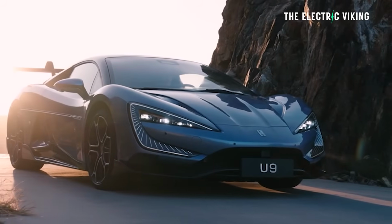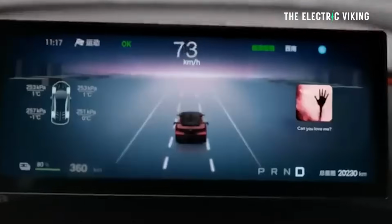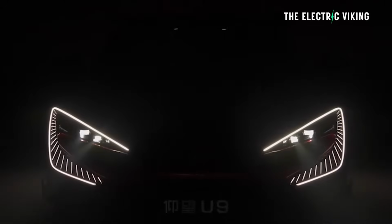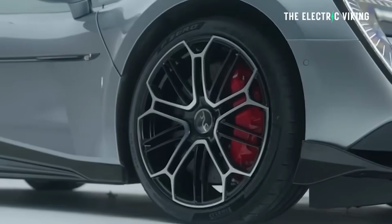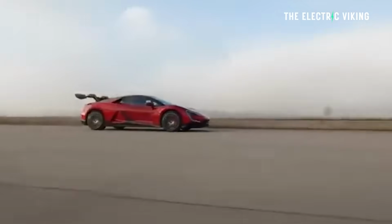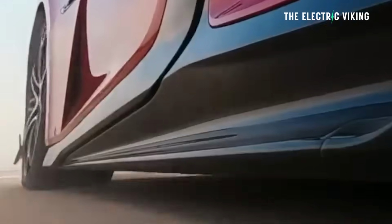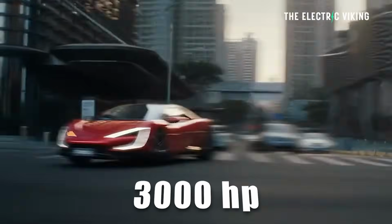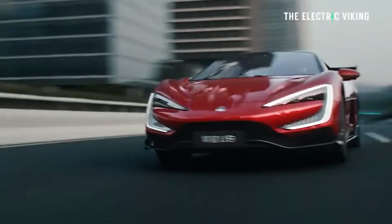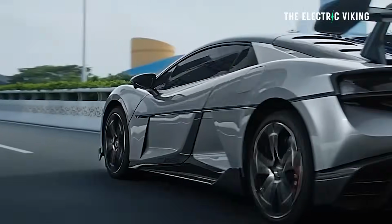The U9 is BYD's supercar, and it has over 1,000 horsepower, but there is also a different U9. There is a U9 Track Edition, and that's the fastest BYD ever. In fact, it's actually the fastest electric car ever. It's done more than, I believe, 460 kilometers an hour, something like that. Insane vehicle. It has more than 3,000 horsepower from 4 motors, and as a result, it's very, very fast.